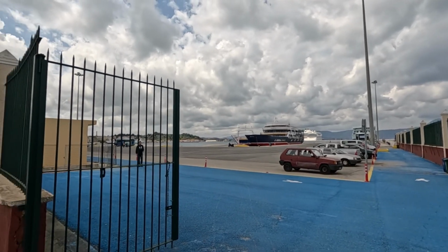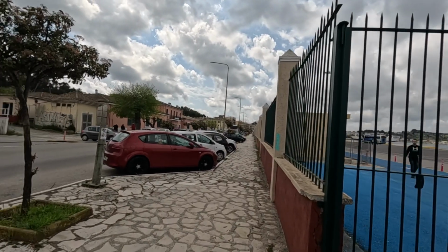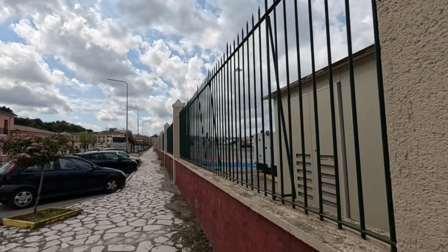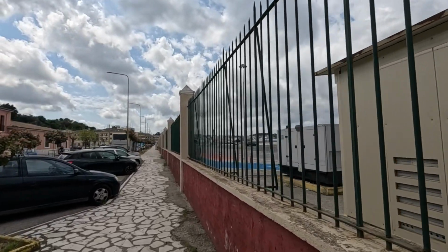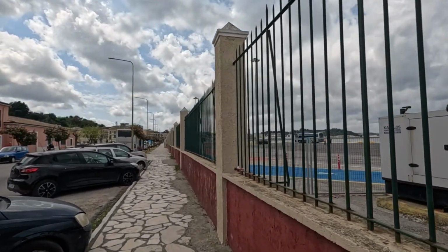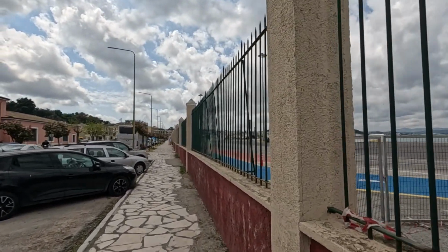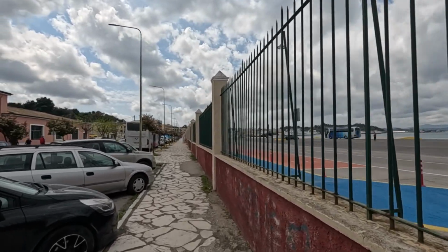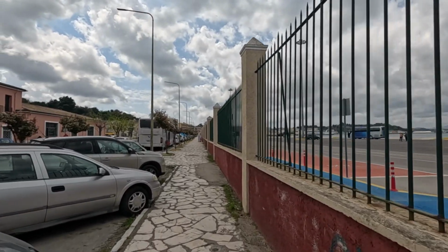So there's our ship right there, and I believe this is the local cruise port, and so you have to go around the harbor here to get to our entrance. And I'm walking outside the gate right now, so I don't know if you can get to the other side from inside the gate, so I don't want to take a chance. Maybe you can, but there's no point in trying because I know this will get me there.